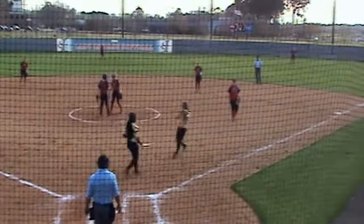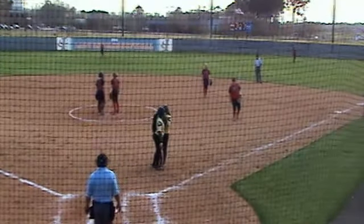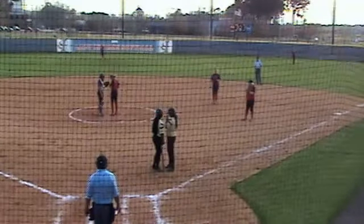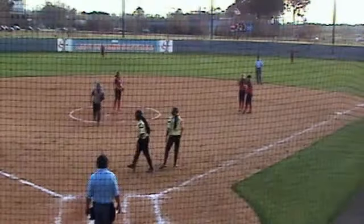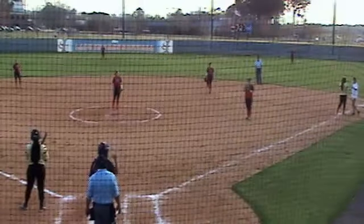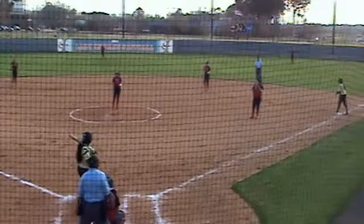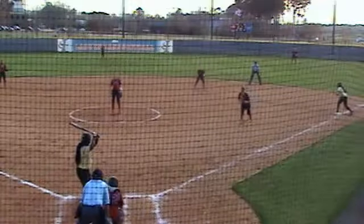0-4 and 0 for Northeast. Very unusual to see the runner on first come down and talking to the batter at the plate. John Williams joins us up here in the ICC Alumni Association broadcast booth. And that conversation is over.